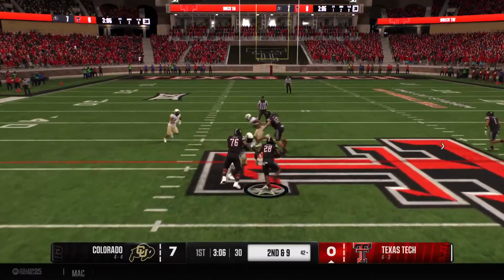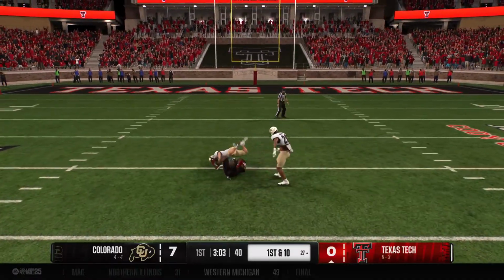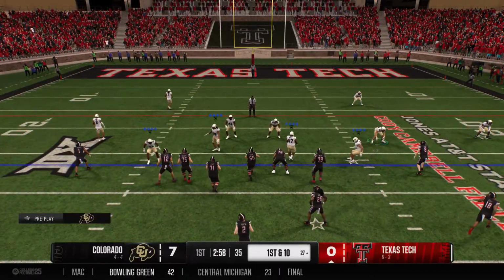Now they'll run the draw. Look out, he's got room. And this defense's head is spinning. He gets it down to the 27. The Red Raiders are marching down the field.